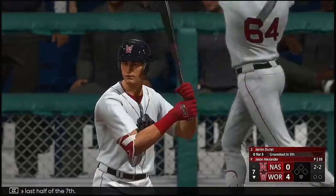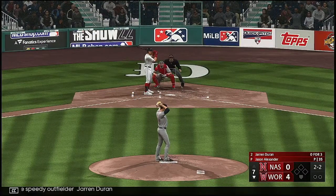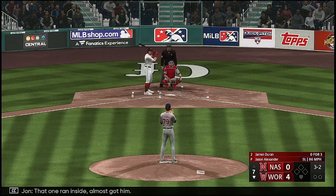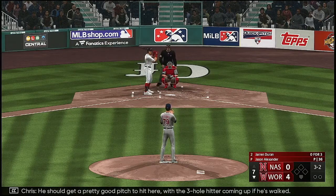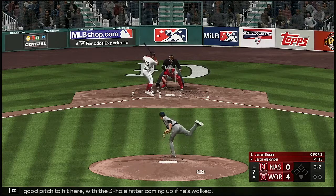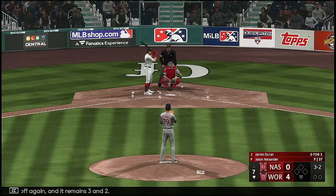Digging in, it's the speedy outfielder, Jaron Duran. The pitch. That one ran inside, almost got him. He should get a pretty good pitch to hit here with the three-hole hitter coming up if he's walked. Fouled off again, and it remains 3-2.